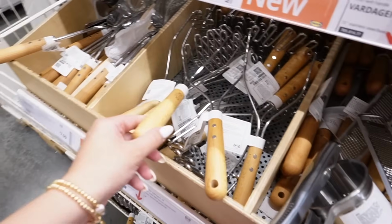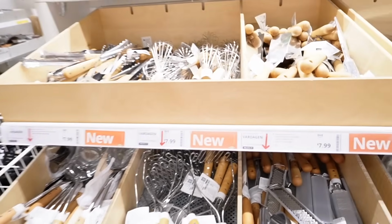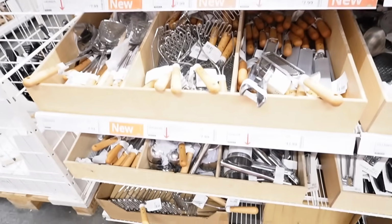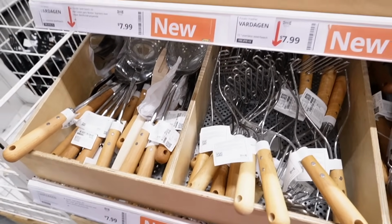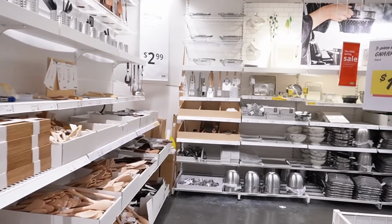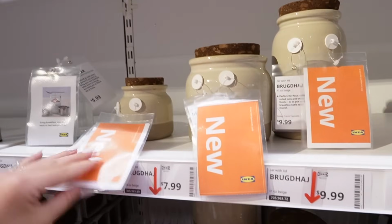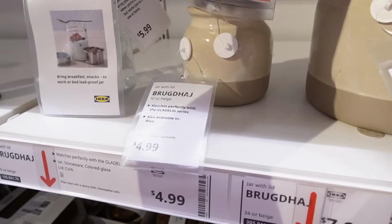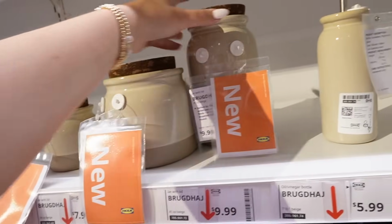I love the look of this too. I used to say to come to IKEA when you're just starting out and need to get all your kitchen utensils. These are $7.99 a piece. So we're definitely past the just starting out phase at IKEA. You can totally still find the really affordable options, but they do also have a lot of really nice stuff as well. Okay, this is also a new collection that's very nice. They have little canisters, 3 different sizes.